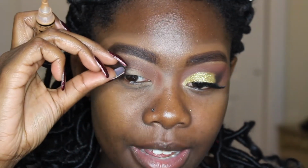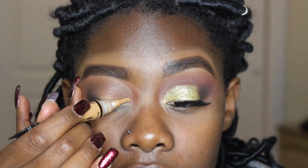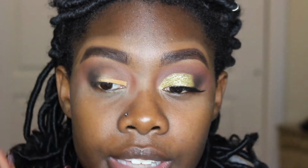I don't know why. I have overturned eyelids, so that means all the skin flaps over. So if I do a cut crease over my lid like most people would suggest for my eye shape, it just looks weird and too big for me. So what you want to do is start at your inner tear duct if you have an eye shape like me, and you just want to do the first bottom strip.